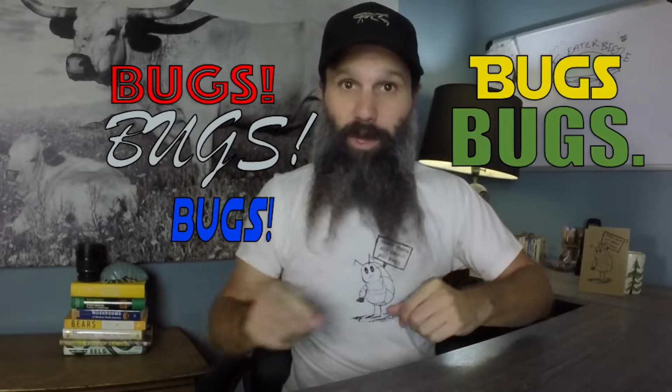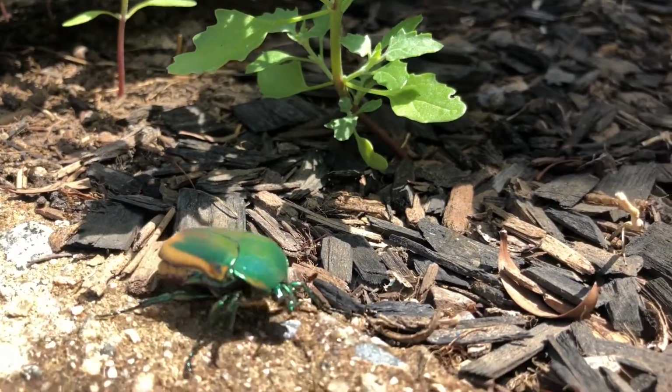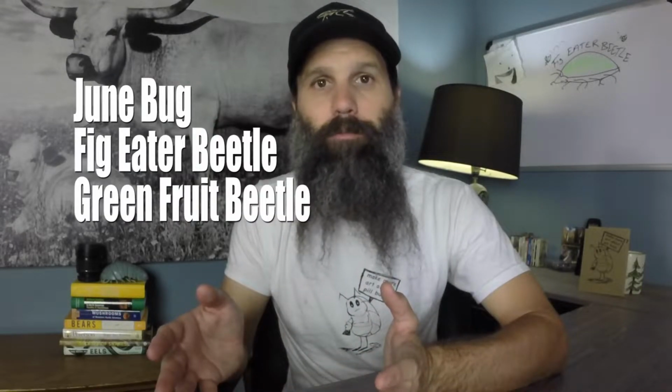Bugs. Hello, Internet. It's your old pal Down in the Well, and today we're going to talk about Figeater beetles. If you've spent any time outside in the summer months, you may have had to duck and dodge one of these clumsily bombarding, dive-bombing green beetles. Here on the West Coast, these are Figeater beetles. June bug, Figeater beetle, green fruit beetle. They are almost as ubiquitous with summer picnics as badminton and potato chip sandwiches. Yum! Crunchy.